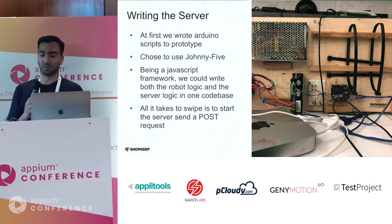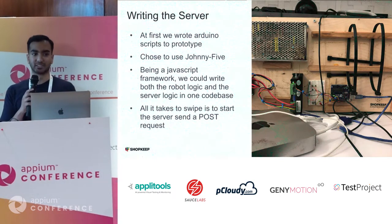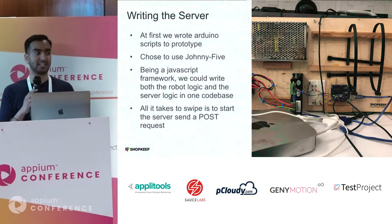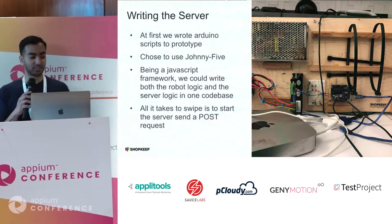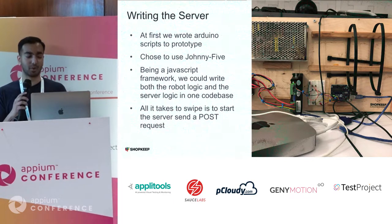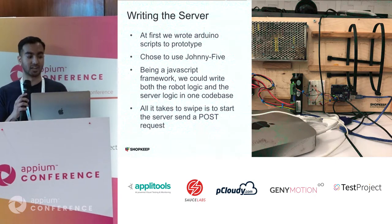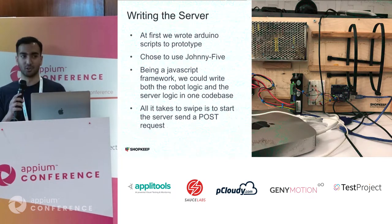All right, so running the server. At first, we wrote Arduino scripts to prototype just to see how fast the thing could go, if it could actually work, and then we had to see how we could actually integrate it with Appium. So we chose to use Johnny 5. Johnny 5 is a JavaScript robotics framework. We can control the Arduino and, by extension, the stepper motor through writing JavaScript code. And being a JavaScript framework, we can write both robot logic and the server logic in one code base.